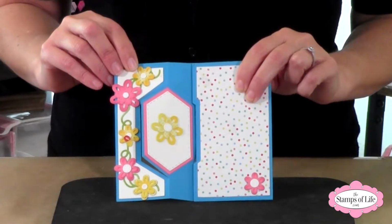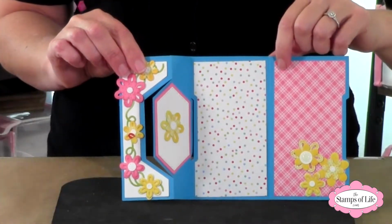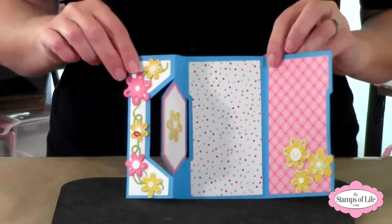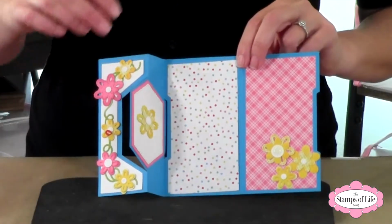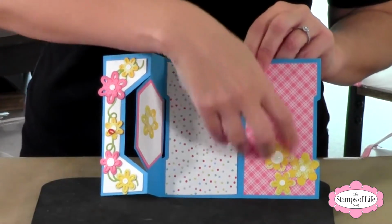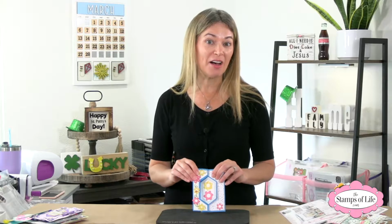But, and it comes with all those fun flowers and the little vine, but now, dun, dun, dun, dun, automatically it will make this extra hidden panel. So now you're gonna have your card, you're gonna be able to open it, have a place to write, have a place to hide a gift card if you want to, but now your message is not taking away from the awesome design of your card.